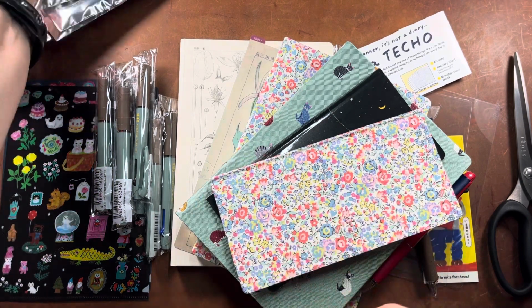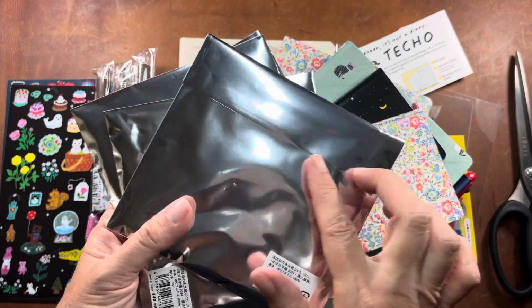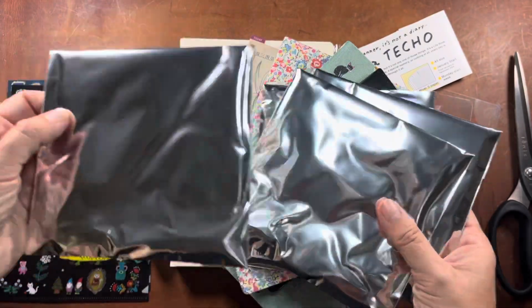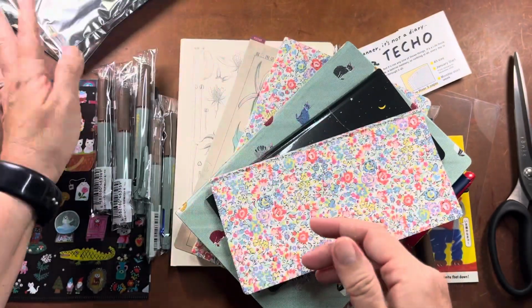And I'm gonna open these. I need to jet off now for time, but I'm gonna open these later, and I will post a pic of the styles of the little gift freebie bag that I received on my Instagram. So if you're interested in that, I'll share that there.